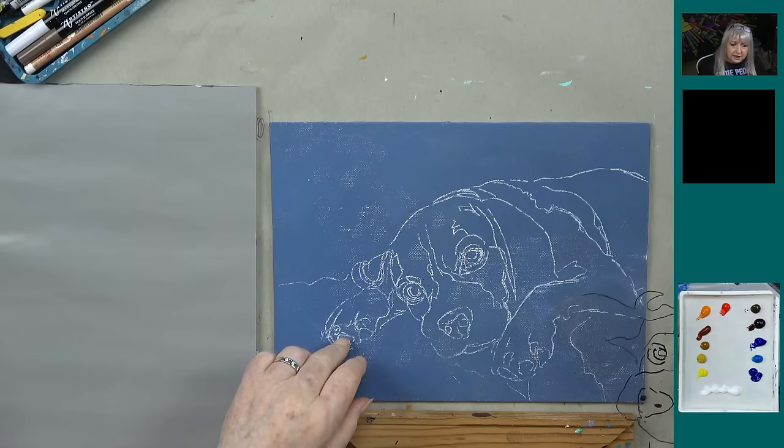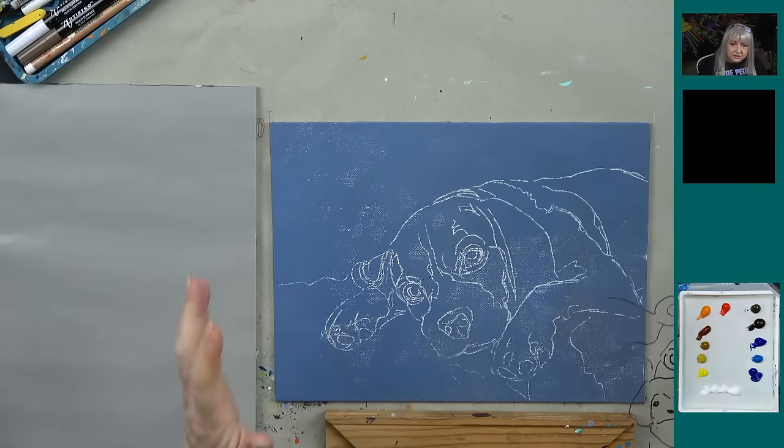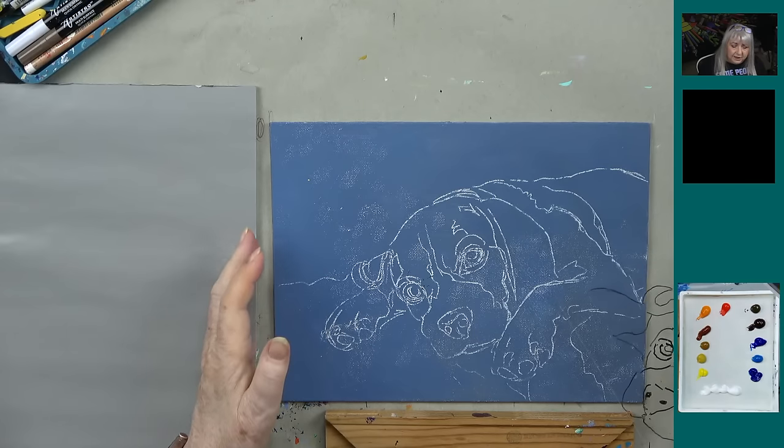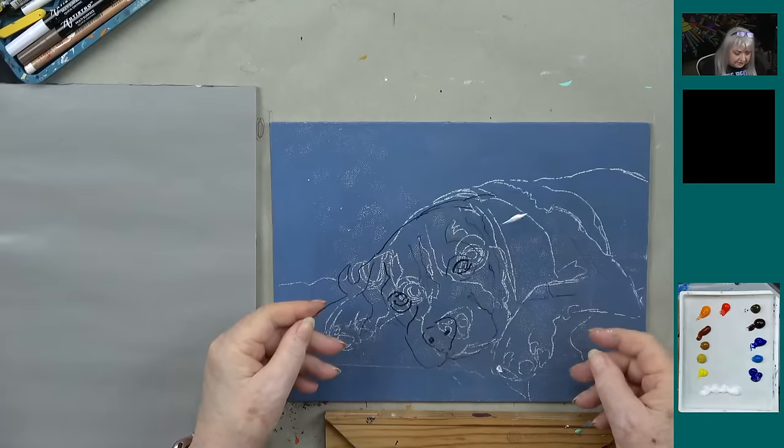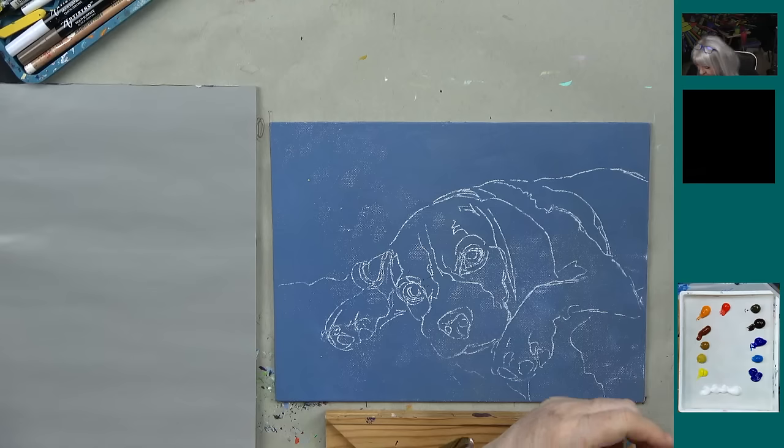We could do that. And one of the big mistakes is, number one, getting the eyes off. You can stop that immediately by having this clear acetate, using a Sharpie, and then being able to lay it on top of your painting as time goes on.